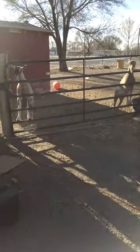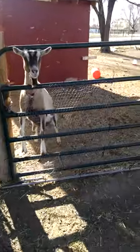So, I'm going to take a video of today, kind of show you. I wake up, we come out here, we see Bernie and we see Maisie. Bernie's on the left, Maisie's on the right, and Bernie is anxious to get going.